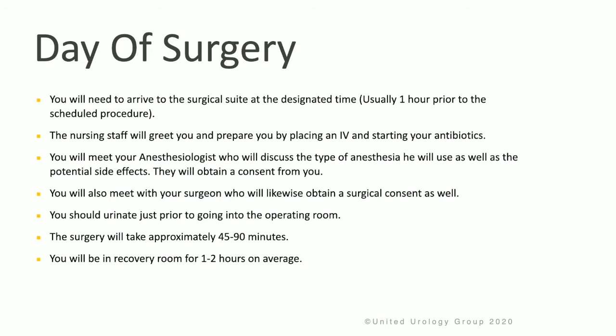The nursing staff will greet you and prepare you for surgery by placing an IV and starting your antibiotics. You'll then meet your anesthesiologist who will discuss which type of anesthesia will be used for your surgery as well as the potential side effects. They will also obtain a consent from you. You will also meet with your surgeon who will likewise obtain a surgical consent.